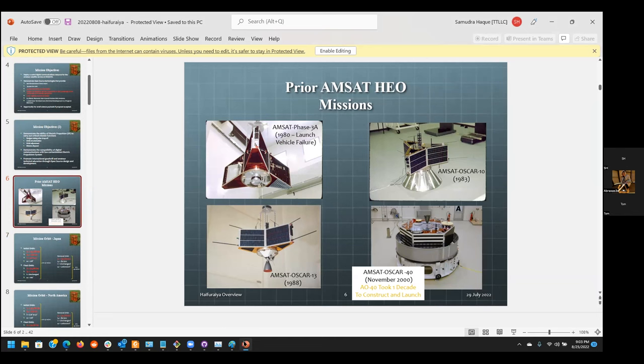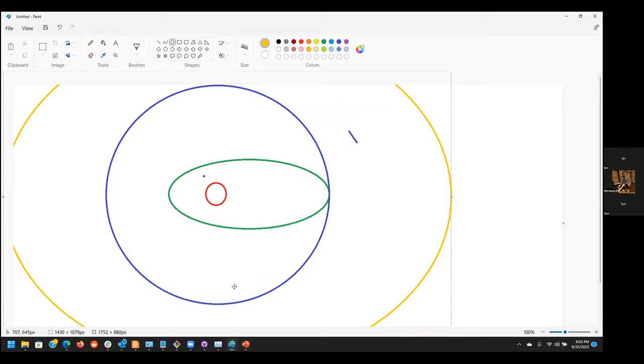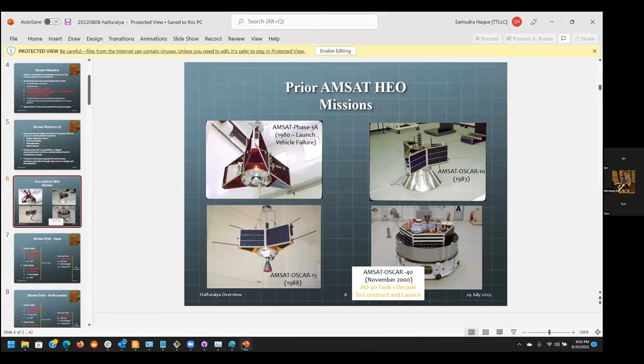Wait, that 1988 picture there had a thruster in it. What were they using for propulsion on that? Chemical. Yeah, that's right. That was a monopropellant.